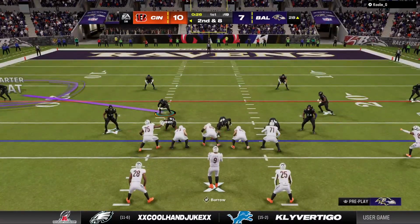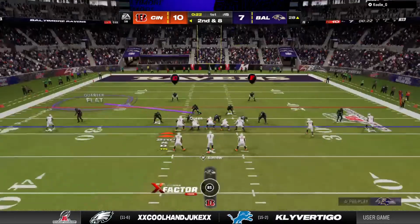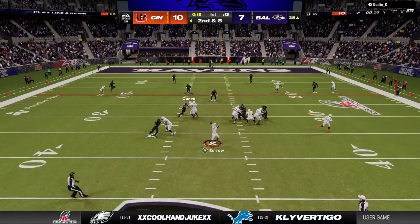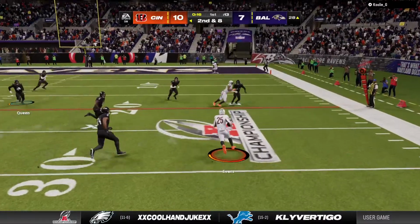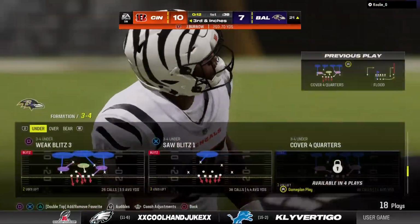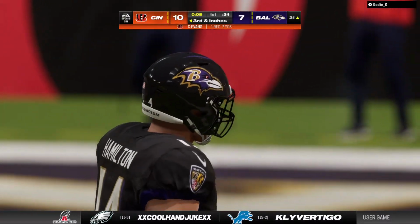Here's a 2nd and 8. Out of the gun, it's Burrow. He'll flip this out to Evans. So the completion good for 7 there. And that's going to make it 3rd down and less than a yard.